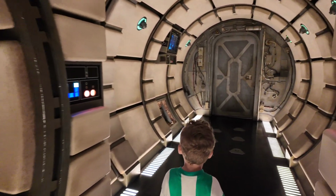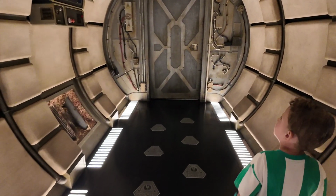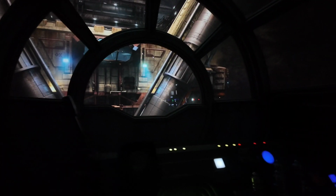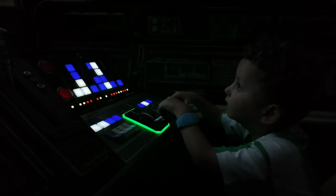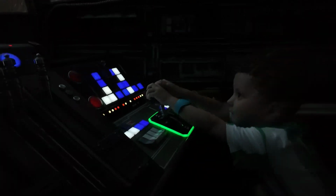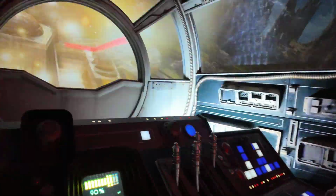Oliver, we're on the Millennium Falcon. I did not think I would see you again after the incident. You're brave. Push the flashing button to take off. Pilot on the left, move your stick to fly right and left. Forwards, Oliver, forwards. And that pilot on the right, pull back on the stick to fly out. Whoa! To fly down.